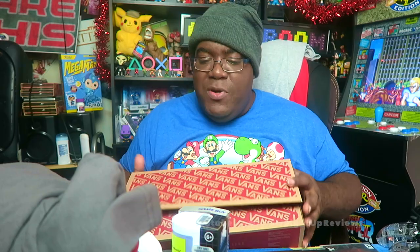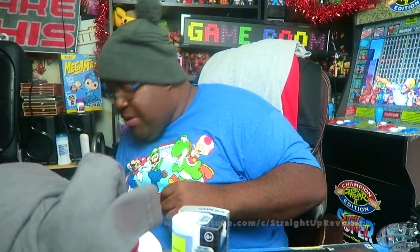I really want to try some Pumba shoes. I don't have a pair of Pumbas. I think that's what you call them, because I've been looking at them, and them shoes is probably looking pretty cool as well.